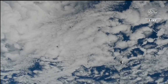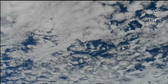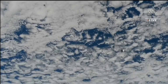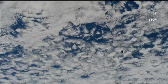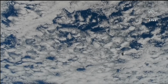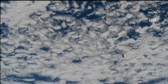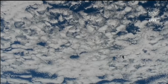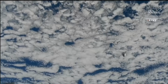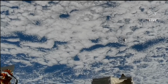Dragon, in addition to being in the fleet of cargo vehicles delivering cargo, is really the primary means we have, the only means that we have to deliver large amounts of cargo back down to Earth. And so we're able to essentially bring a lot of those different research experiments back home for then further analysis on the ground. We don't do a lot of the actual analysis, or very little of the analysis to get results from the hundreds of experiments taking place on station. It doesn't happen on station. We need to get it back down to the different scientist labs back down here on planet Earth, and Dragon is that critical pipeline right now to get that research back down.